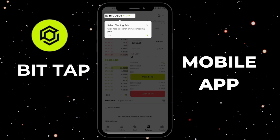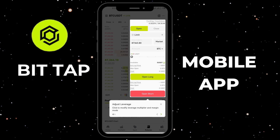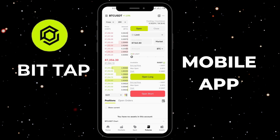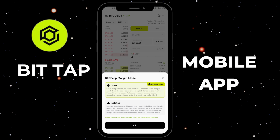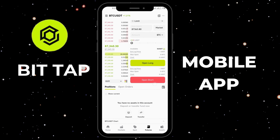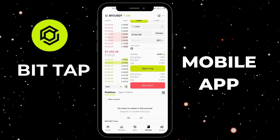So this section is also for trading futures, for those who trade cryptocurrency. Just like the spot section, you can change between cross or isolated mode while trading, and here is where you can change your leverage depending on the currency, and you can open long, which is your buying, and you can also open a short trade.